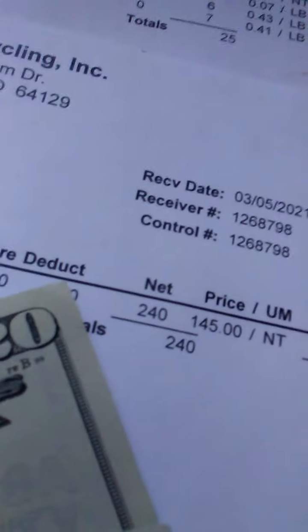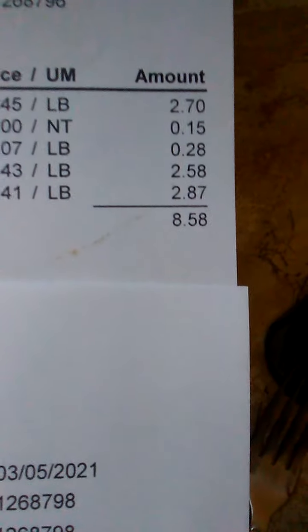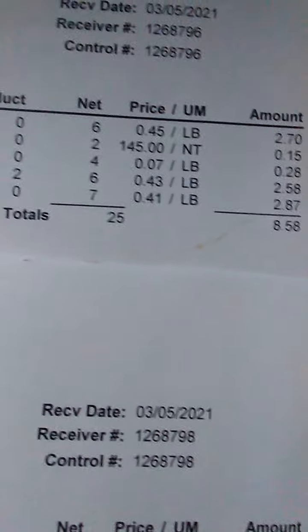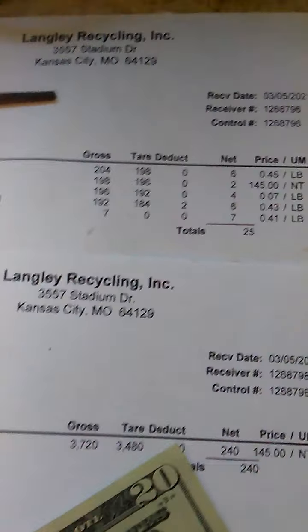But like I said, there's the money I had. Let's see here. 240 pounds of scrap steel came to $17.40. And then I had the others, aluminum, stainless steel, all that stuff there. All that stuff together came to another $8.58. Not that much. We're getting 41 cents a pound for the aluminum cans nowadays, which, yeah, could be better. But I won't complain. Beer cans and such. Saving my breakfast cans, that's all.